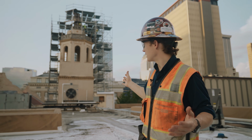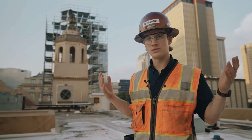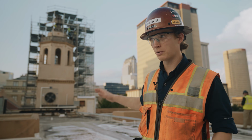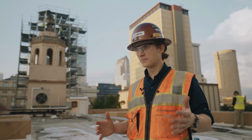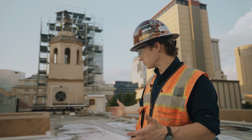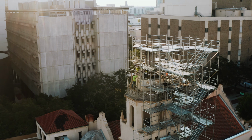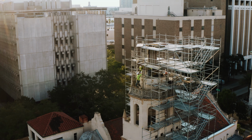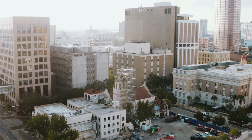I love when they keep historic buildings instead of just demolishing them to build nonsense. So this is a really cool project. The complexity here and why it's taking Milburn so long is because this building that we're standing on right now has to go. But that's a very, very fragile historic structure that they can't disturb. It's made out of clay tile and it's connected to this building.